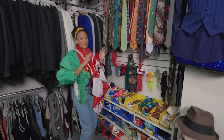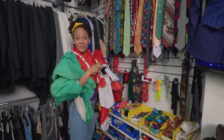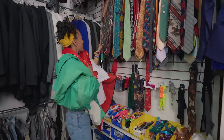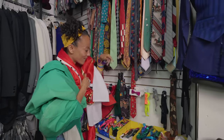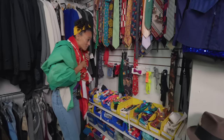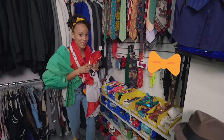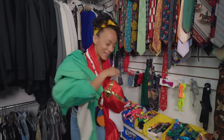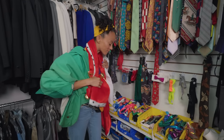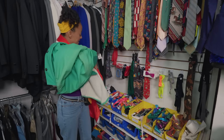Whoa! I have never seen so many ties in my life! It's a whole wall of ties! Look! Different colors and designs. Whoa! And bow ties! Do you know anyone who wears a bow tie every day? That's right, Blippi. I wonder if I can find a special bow tie for Blippi to wear for Halloween. Let's see.